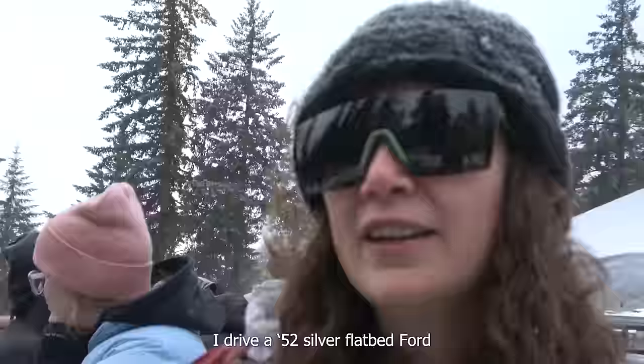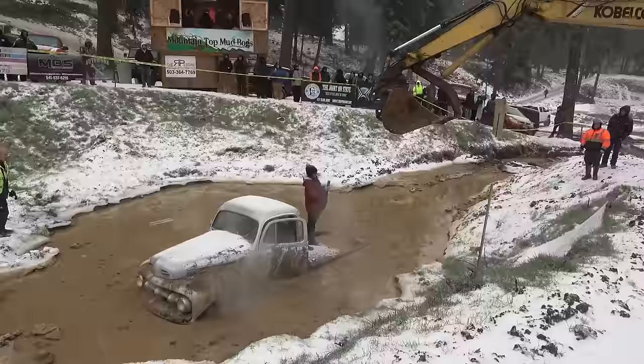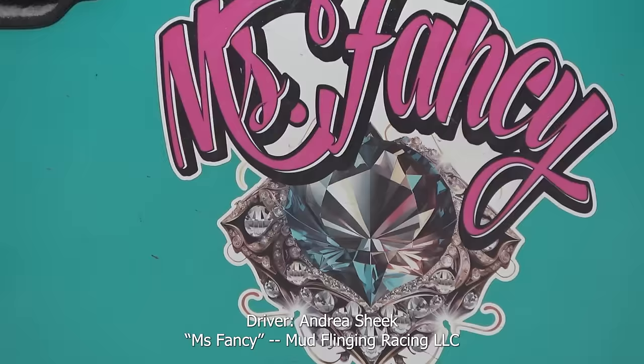Flatbed Ford. Super nice little thing over there. Does pretty good, but this hole is definitely pretty nasty. Come on, take a mud bath. Right at that jacket.